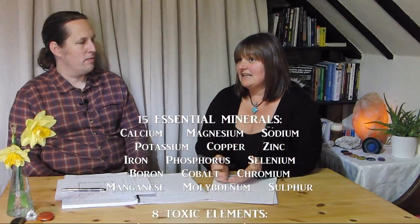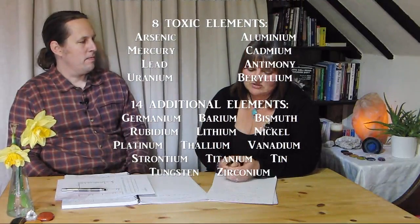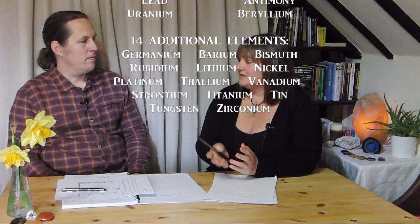So what sort of information do you get back from the lab? We get an analysis of the mineral state of the body. It tests 15 essential minerals, 8 toxic elements, and 14 additional elements, things that haven't been evaluated for health yet, like germanium and lithium. You also get the ratios between the different minerals that pair up, that antagonise or synergise with each other, and you get the ratios of the toxic elements and the associated minerals that help to eliminate the toxic elements from our bodies.